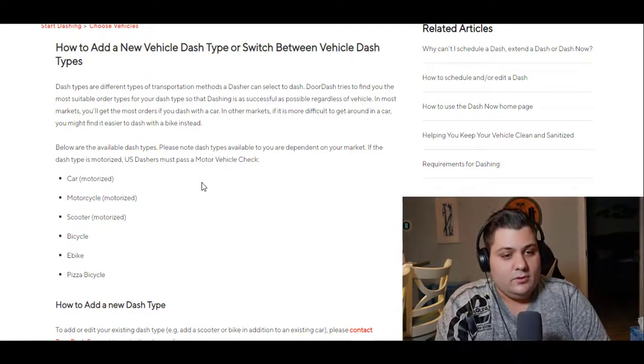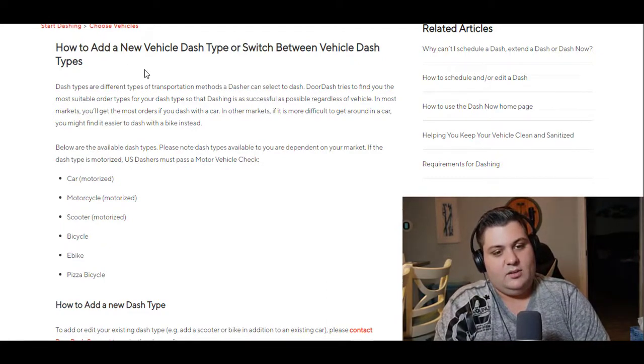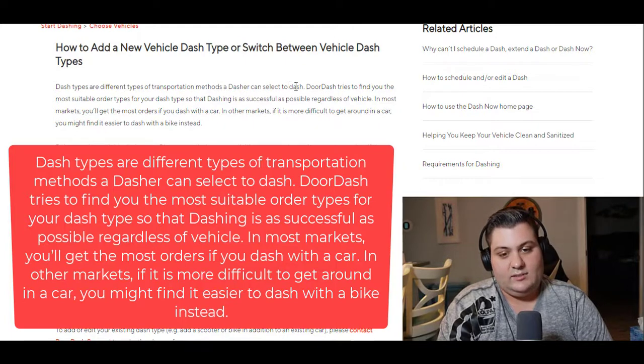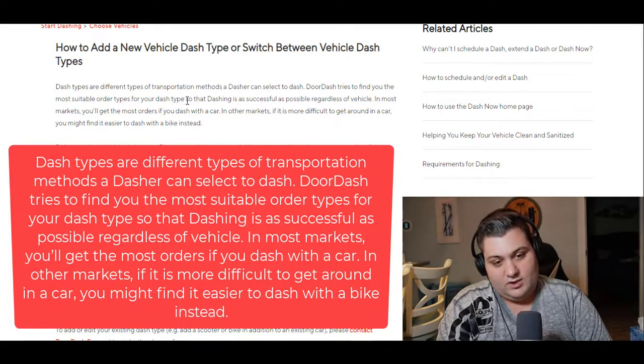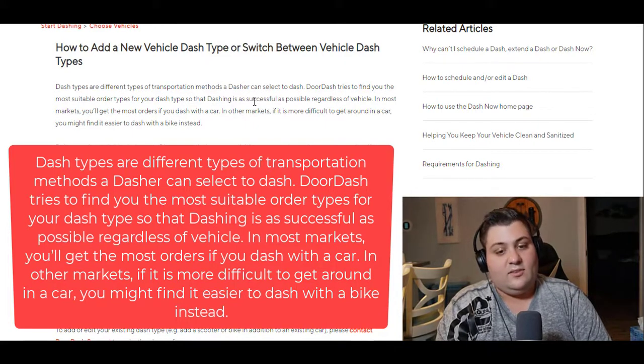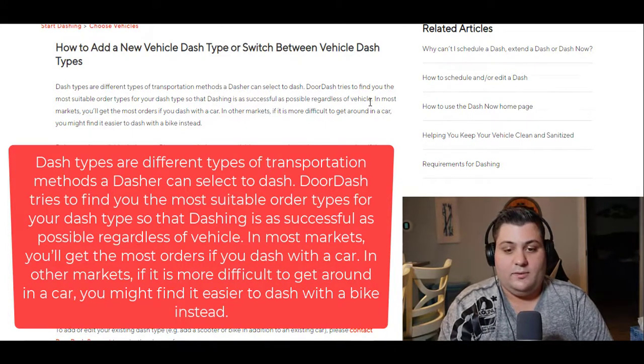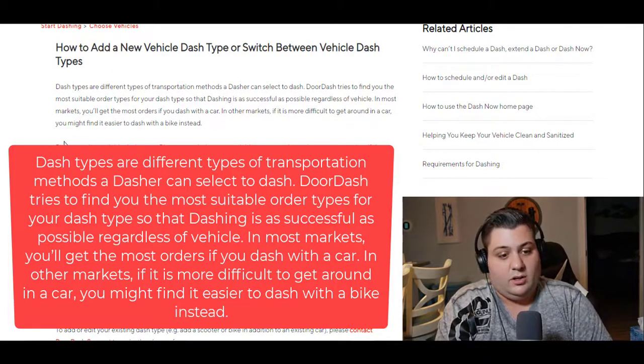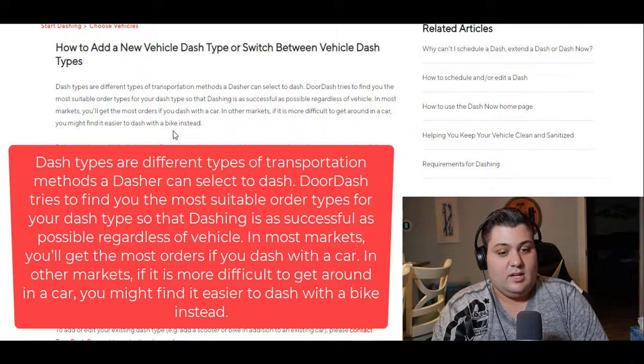So without further ado, let's start with how to add a new vehicle type or switch between vehicle dash types. Dash types are different types of transportation methods a dasher can select to dash. DoorDash tries to find the most suitable order types for your dash type, so that way dashing is as successful as possible regardless of the vehicle. In most markets, you'll get the most orders if you dash with a car. In other markets, it is more difficult to get around in a car. You might find it easier to dash with a bike instead.